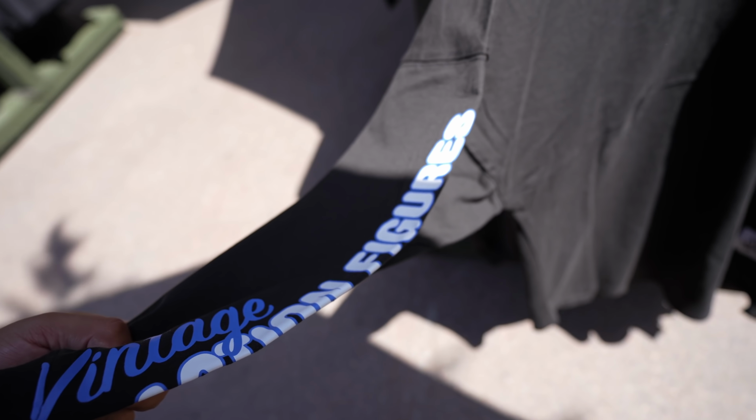This hoodie retails for $59.99. Looks like sizes range from an extra small to, I want to say, a 2X, but they only currently go up to a large. That's all they have in stock right now outside.